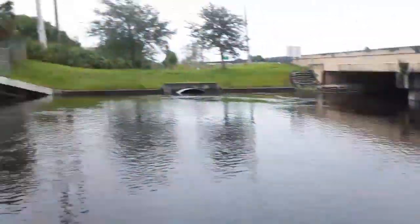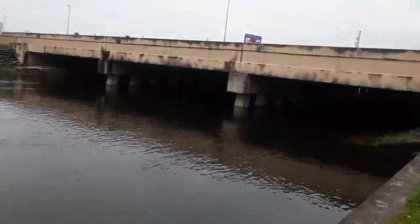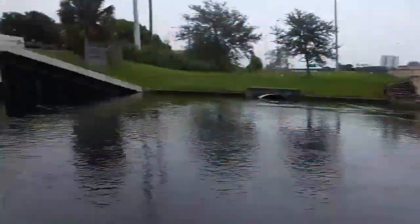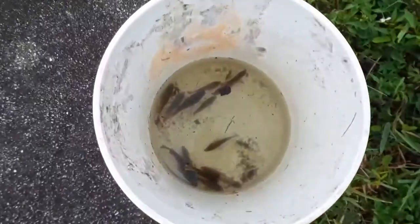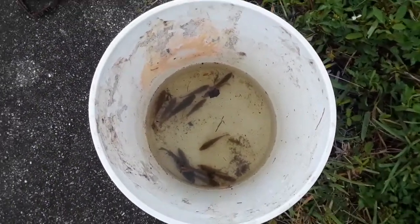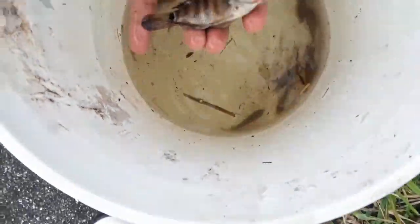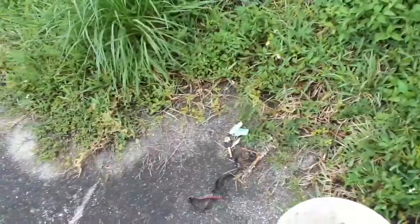As you guys know, snook and tarpon love running water. So there's a bridge underneath there. Y'all can see that there's running water out here. So this guy's gone, so we're gonna switch up tactics real quick. What we're gonna do is get one of these live tilapia, hook them by the mouth, and throw them in the free-flowing current, because we already know they're easy, you know?